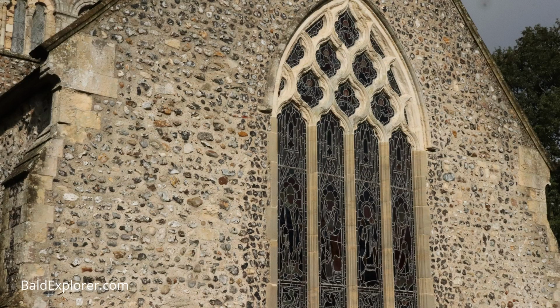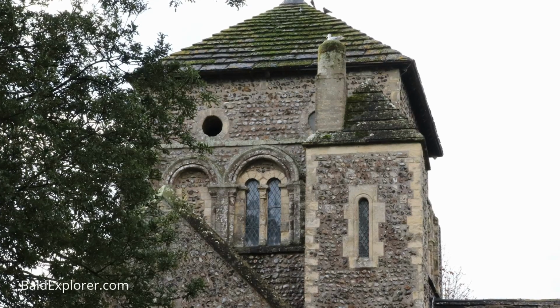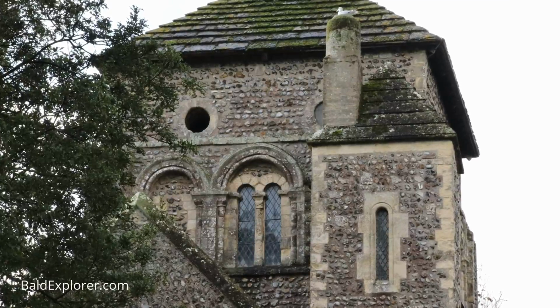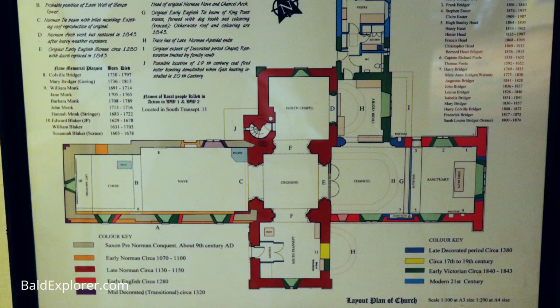So the original church had a west tower and a nave, the tower being at the west, but it was moved, as you'll see on this one as it stands today, which is cruciform, which means it's in the shape of a cross. You've got the nave, the chancel, and then north and south transepts, with the tower right in the centre.